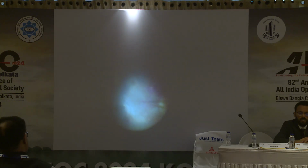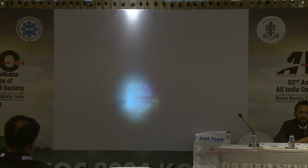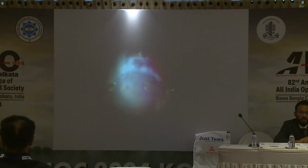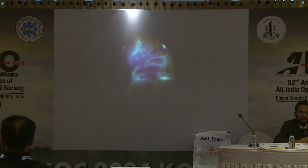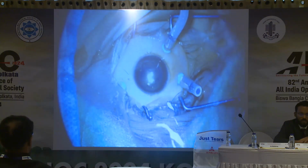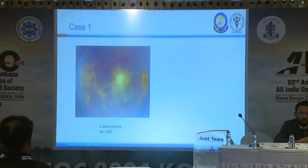And now using a 38 gauge needle we are injecting the drug. So first we have injected the tPA alone at this site, and the bleb has formed. And then at a different site, now we are injecting the gas. And now as we see, the gas bubble has gone anteriorly. Now in this case, after FAX also, at that time it didn't come posteriorly. We did FAX and then used 20% SF6 for endotamponade, and this is at 2 weeks follow-up.